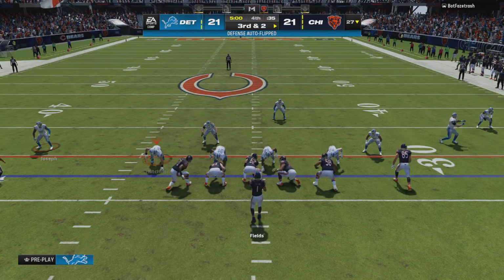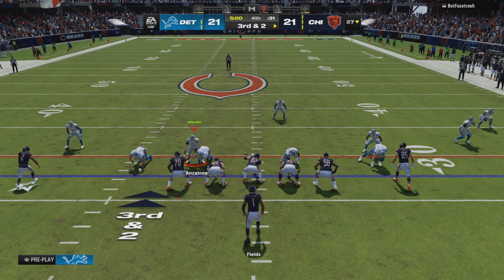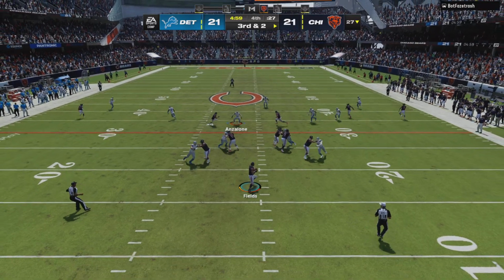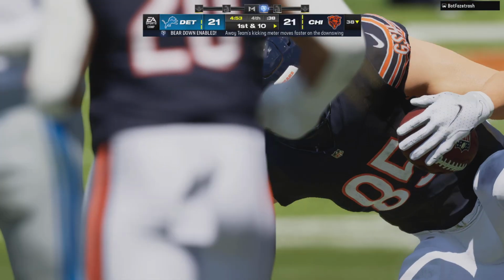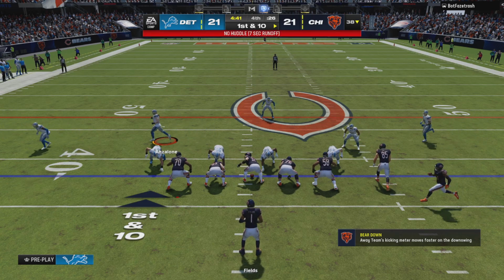The offense on third down, they've been okay. 2 for 3 thus far. Here it's third and two. A shotgun snap, Fields. Pass taken in by his big tight end. And he will have the Bears first down as they're able to get the third down conversion.